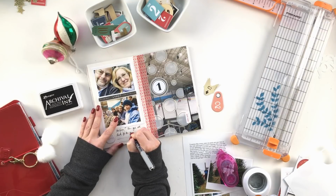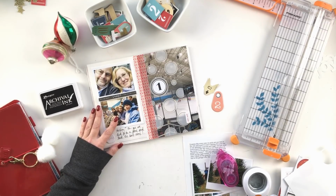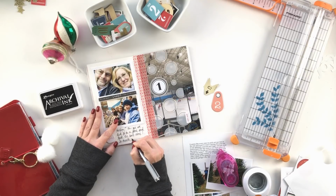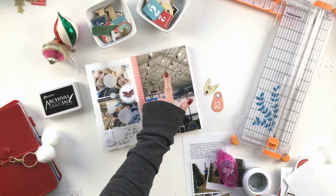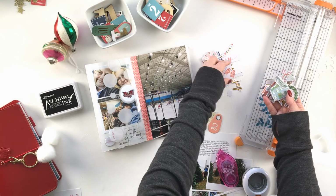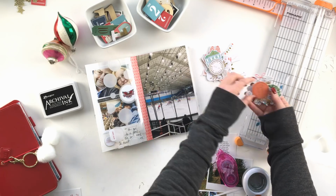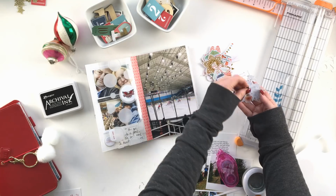Of course, if you followed me for a while, you probably know that I like any kind of thing that helps me stamp lines, stamps, washi tape, anything like that that helps put lines on the page. Help me with journaling, because my writing is pretty messy if I don't have lines.